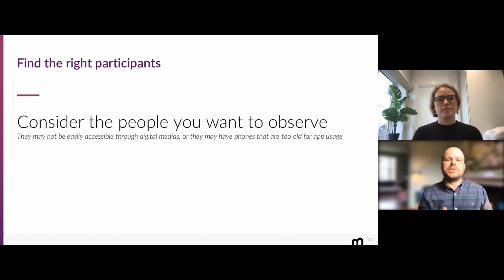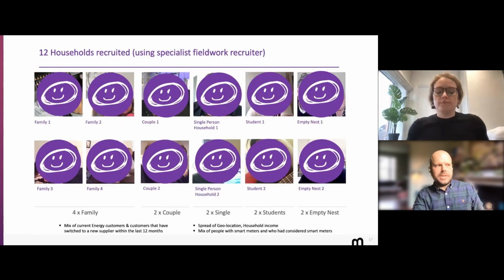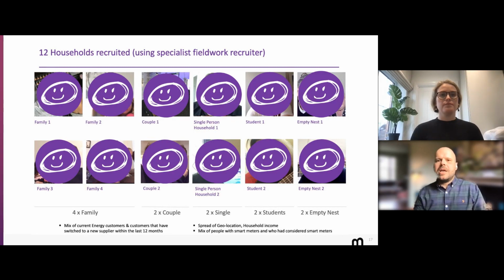And it can be really helpful at this point to talk to a wide variety of stakeholders if you don't have this information. Everyone from marketing to customer service agents to product owners and even legal. And here we have got an anonymized list of households we recruited for an energy company. And you can see there's just a good split of profiles, which overall represented their major customer groups.